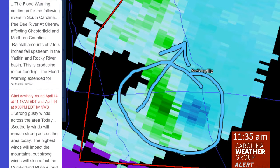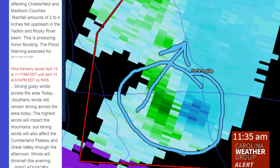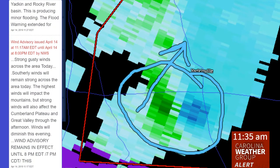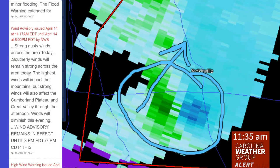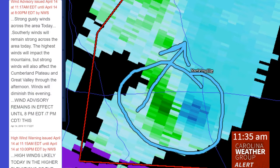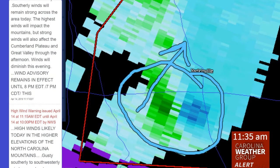If you are watching us right now and you are inside the polygons that are drawn on your screen, we cannot emphasize it enough. You should be heading to a safe place. We do not, unfortunately, have any DOT cameras in the area here of Yakinville.